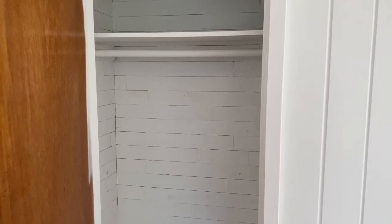In case you guys missed the big news, we are expecting a baby girl due in March. And we're currently doing some home renovations and we emptied out one of the rooms completely to use for a nursery. And we also have to empty out the closet. I'm gonna show you what it looks like. This is what it looks like.